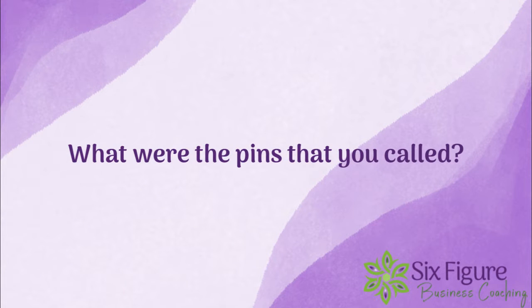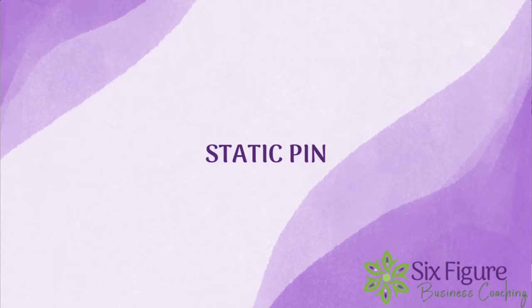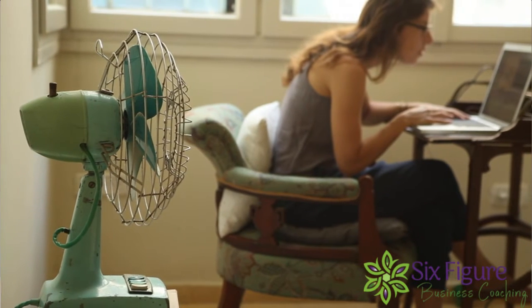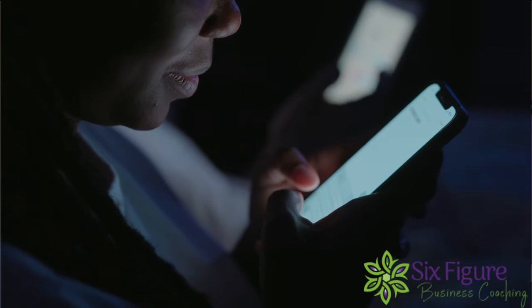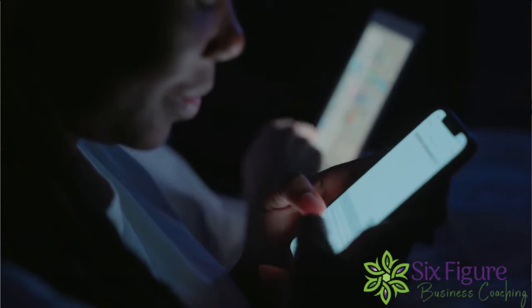What were the pins that you called the idea pins? Is that what they're called? So these are your images. So these are just a static pin. You click them, they go to your blog post, they go to your website, they can go to your Etsy shop page, they can go anywhere. Now, I still recommend doing these, but they are taking a lot longer to take off since idea pins have come on. But I still recommend it because the whole goal is to get people to your website, to look at your stuff, to sign up for your email list, to grow as a business.